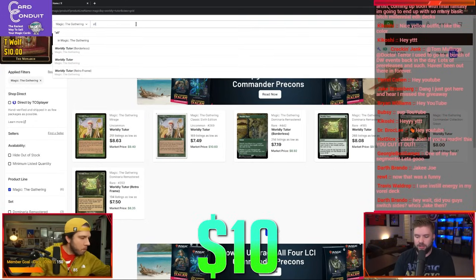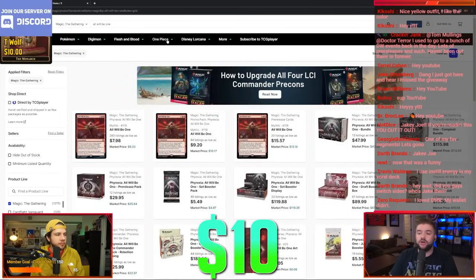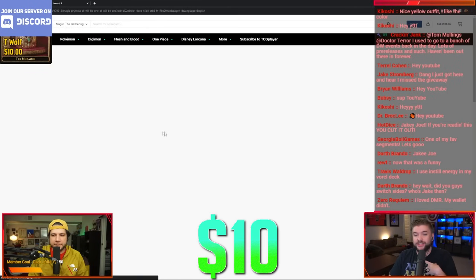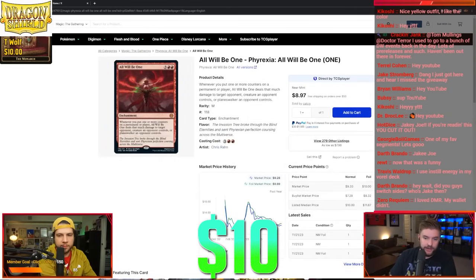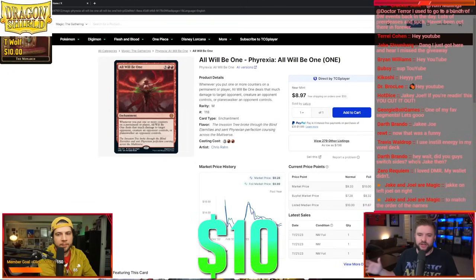I picked more of a recent card, a single printing card, because the card is called All Will Be One. This was the name of the set, and I think, personally, that this card is going to be hard to reprint if it's not in a master set or in a Secret Lair. The name of the set is on the card. It's one or more counters on a permanent or player. It is as wide as they could possibly make the wording on this.